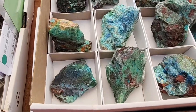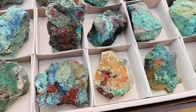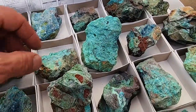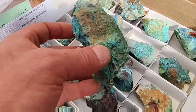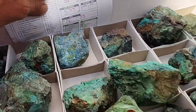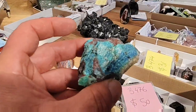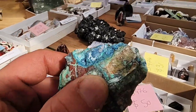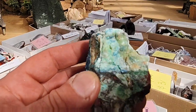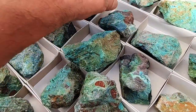Next up, some rough cobbed shutterkite with all sorts in between as well. 24 of these cob pieces. They weigh 3.77 kilograms. Rated good, very good to A grade. This is lapidary material. There's a beautiful shutterkite in amidst some dolomite.